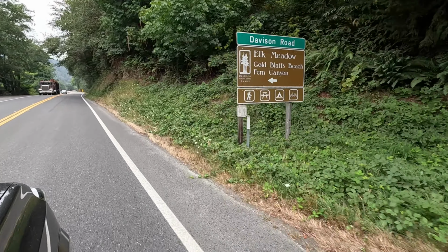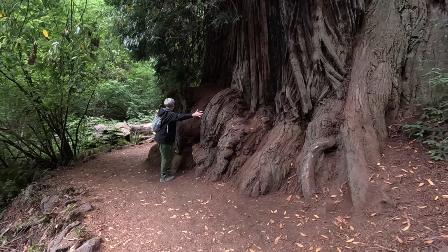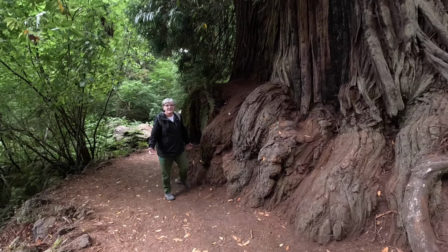Look at this. They're everywhere. Look out there in the woods. Look at that. No kidding. Look, Debbie, you can almost reach around it. You want me to try? Yeah. Oh, okay. Look at that. That's like a skyscraper.